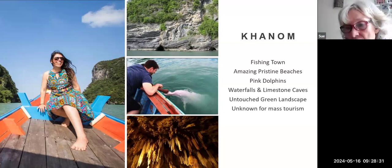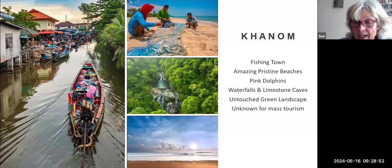As I said, you've got the Khanom pink dolphins. You can go out on a typical fishing boat and stand a really good chance of spotting the pink dolphins. There's apparently only about 2,000 left in the world, and Khanom is the epicenter for the pink dolphin, so you stand a good chance of seeing them. And the whole area is totally unknown for mass tourism.